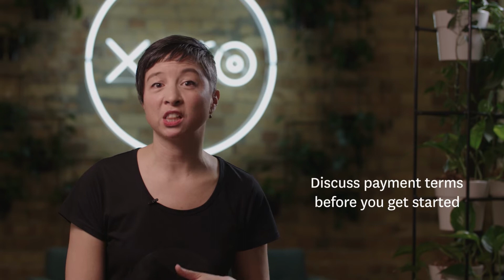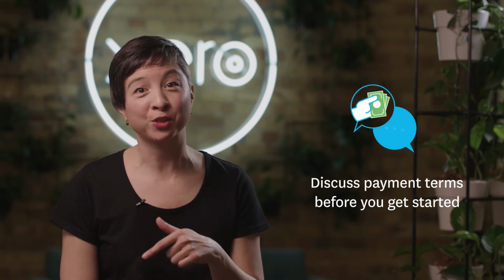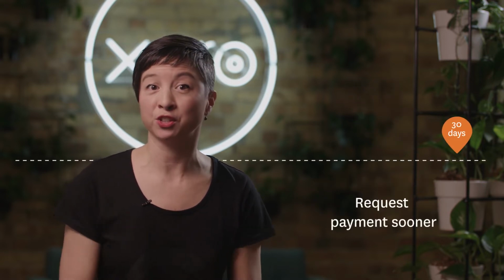Having a conversation with a client about payment terms before starting the work is a great way to set expectations. As for the terms themselves, if you think that giving your clients 30 days to pay is still normal, think again. The vast majority of small businesses now give 2 weeks or less, and over half ask for payment within 1 week. This is totally reasonable, especially if you make it easy for your clients to pay.